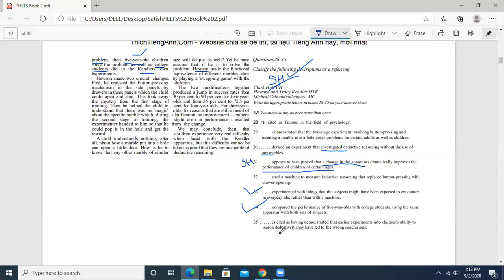You see this one here? He said, we may conclude then that children experience very real difficulty when faced with the Candler apparatus, but this difficulty cannot be taken as proof that they are incapable of deductive reasoning. Here it is cited as having demonstrated that earlier experiments into children's ability to reason deductively may have led to the wrong conclusion. Candler said that if the children are not able to press the button or use the marble very easily, then they are failing in deductive reasoning.